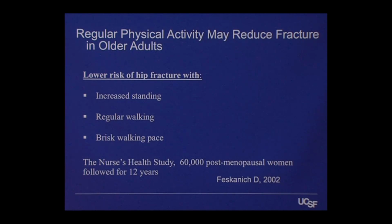Now, there have been many observational studies, longitudinal cohorts that have enrolled people and followed them over many years, looking at fracture endpoints over time. And there's a lot of good evidence to suggest that physical activity does have a positive effect on reducing fractures in older adults. This is the Nurses' Health Study with about 6,000 postmenopausal women. They were enrolled and followed for 12 years.